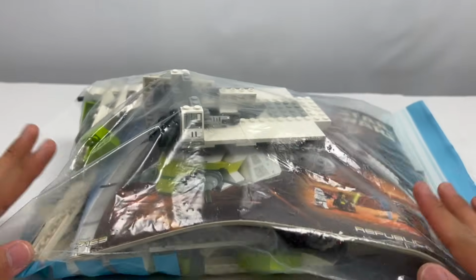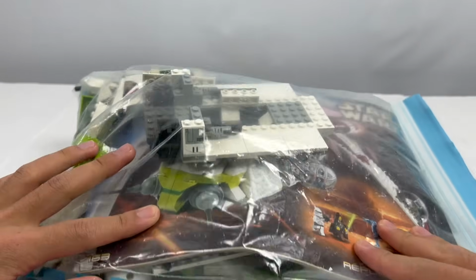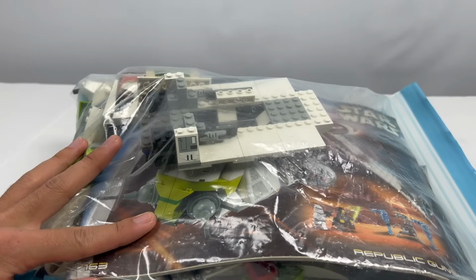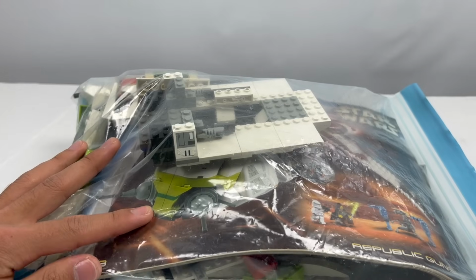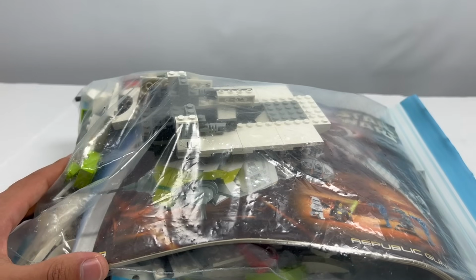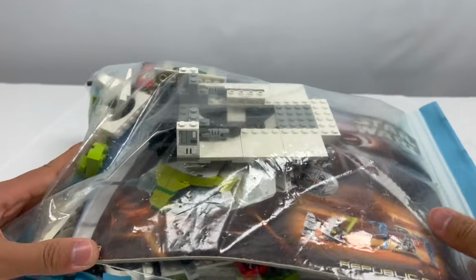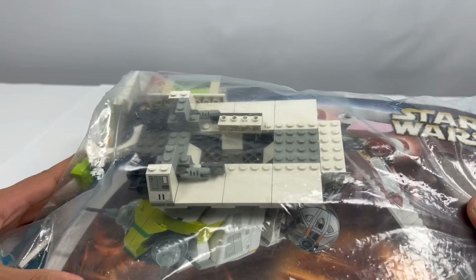You see, the set was advertised on Bricklink as being 99% complete. However, when I opened up the bag, I realized it was not 99% complete. I in fact did the exact math on the pieces missing. It was only 67.8% complete. That is quite unfortunate, and all the rare pieces were not included either.